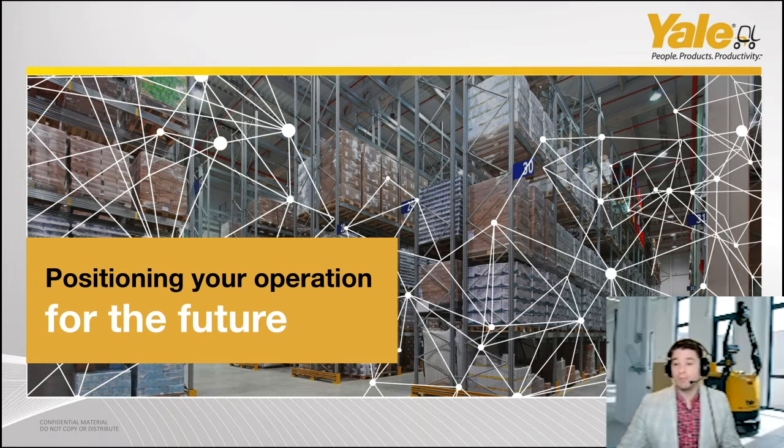Positioning for the future, one of my favorite topics. Industry 4.0, digital transformation, they're all fueling corporate initiatives and encouraging them to evolve and prepare for the future. Robotics is one of those key pillars in this paradigm, and it fits well into the digital connected enterprise.